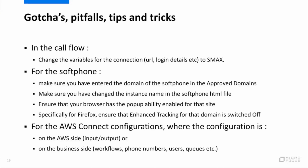So there's a couple of things that you would need to take note of. So the first is in the call flow itself, you need to change the variables for the connection, so the URL, the login details, etc. for SMAX. Then for the Softphone, there's a couple of things. So the first one is to make sure that you've entered the domain of the Softphone in the approved domains. So that's on the AWS side of the Connect settings. The second one is that you have to make sure that you change the instance name in the Softphone HTML file.